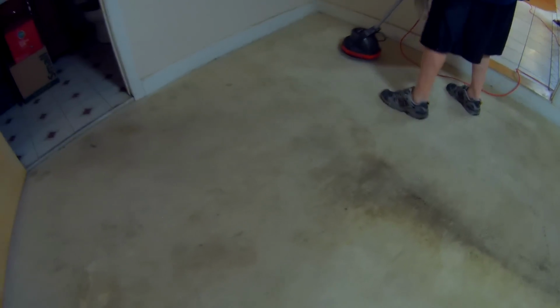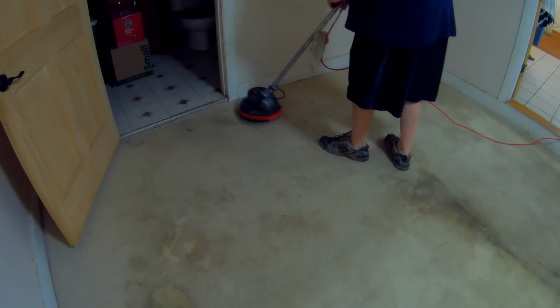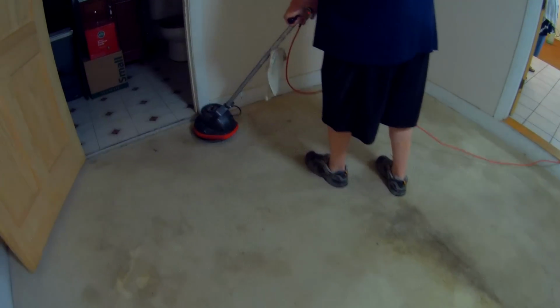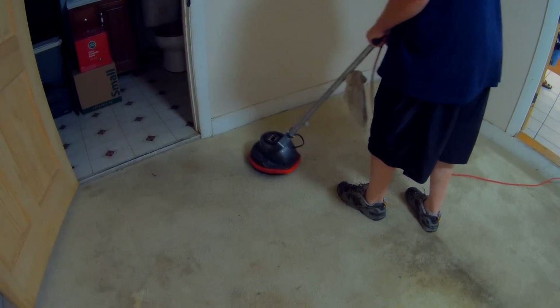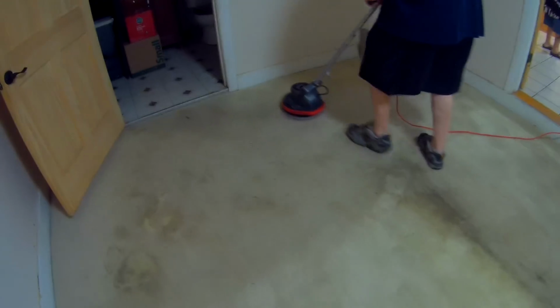Now this type of carpet absorbs your pre-spray pretty good, so we may have to respray a little bit as we go. And then when you figure out that it doesn't seem to be cleaning that well, it's time to flip the bonnet over, or even take it over to a sink and wash it out, get all the dirt out of it once it's full, but it takes a while.